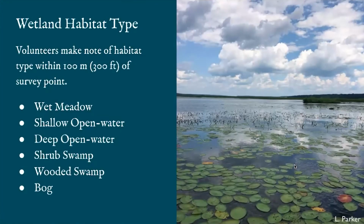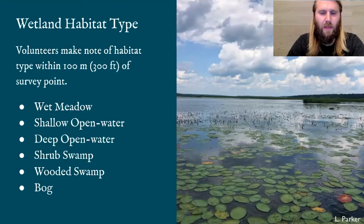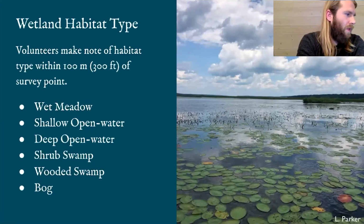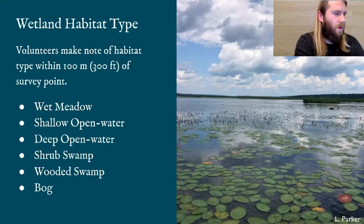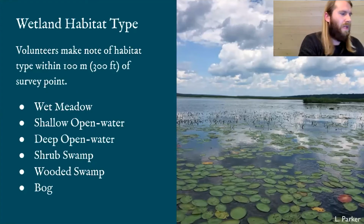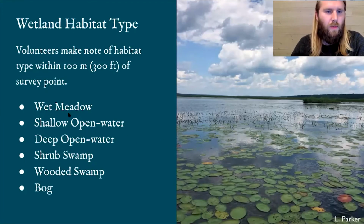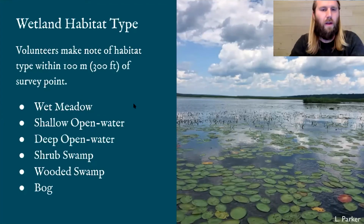So we asked the volunteers to make assessments of the habitat types within these wetland systems. And essentially what you're doing is you're describing them. I'm sorry, I'm pulling my notes up here. So you're determining which habitat type is the most prominent, and then working your way down. So if there's multiple types of habitat, you can make those determinations about which one is the most dominant within the radius of your survey area, which is about 100 meters or 300 feet.